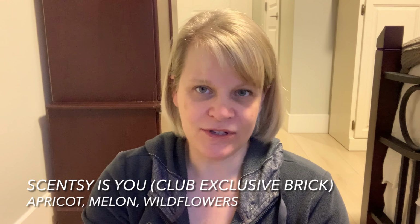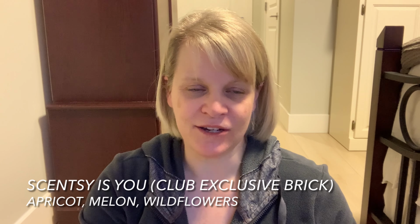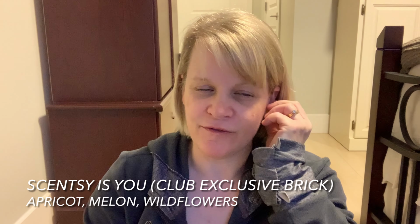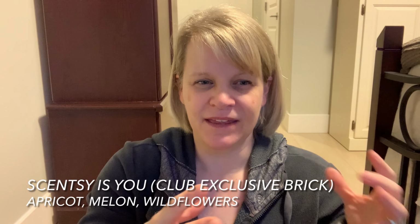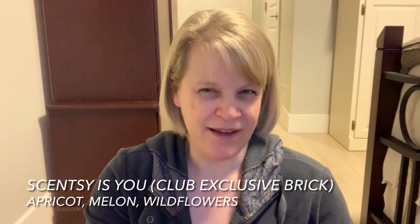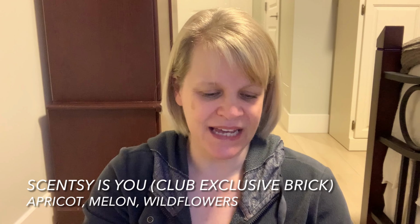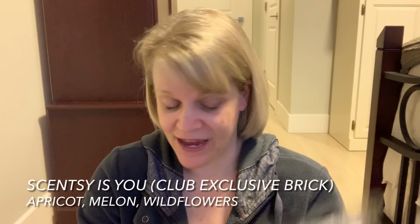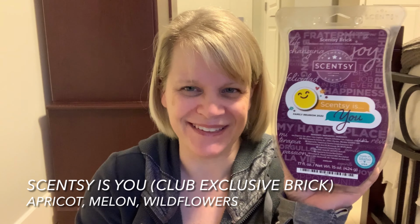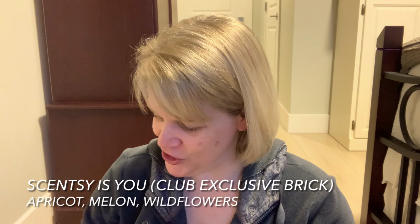And none of the notes are the same, but the Ruby Nectarine smells like you're walking through the produce fruit section, and you're getting lots of the smell of the different fruits and the stems and the greenery and the aromas that come off the fruit. But not the fruit itself, like the aromas of the skin. And for some reason, I feel like I'm in a different part of the fruit section, and I'm getting a different sense of the other fruits, but that's kind of what it reminds me of. So anyway, I really, really like this. I have another brick because I really, really like it. So that is Scentsy Is You.